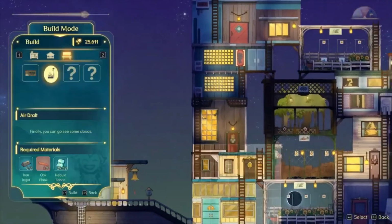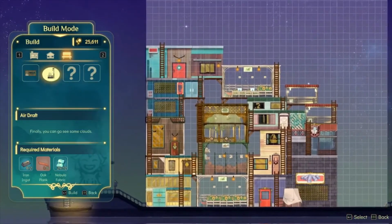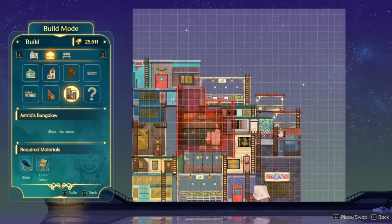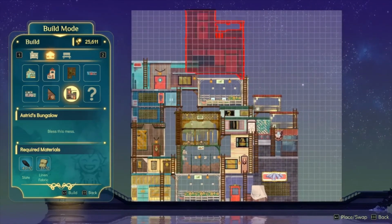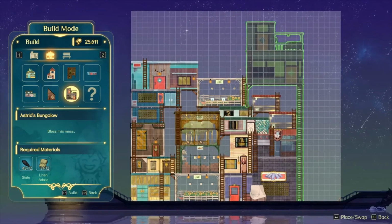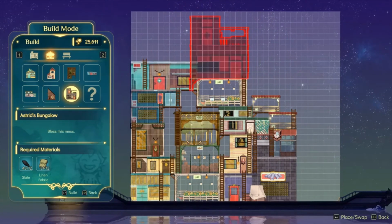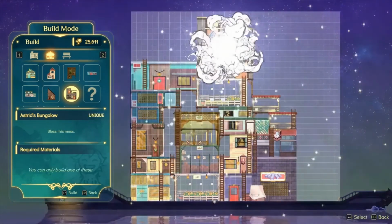Okay, she wants some me time. We actually do have the stuff we need to build Astrid's bungalow. So she gets her house sooner than Gustav, but he can wait because he's picky. Astrid's bungalow.